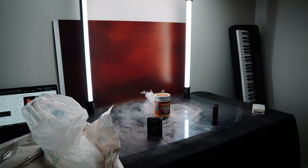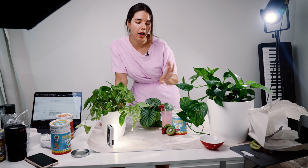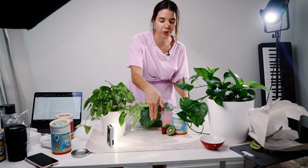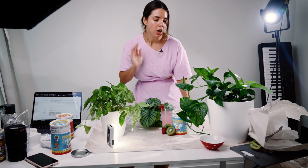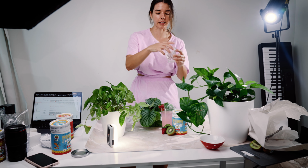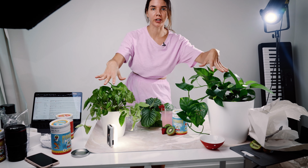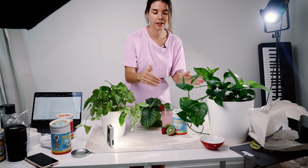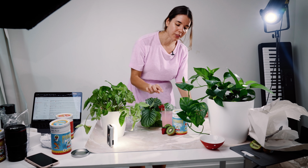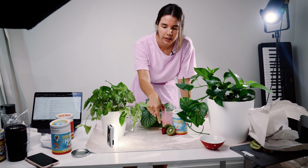So this is our next scene, and the idea behind this is to have the dry ice fog moving through the front and the back of this scene. So I've got a little glass here that goes behind the products, another glass over here, and then a little bowl here. And what the greenery is doing is framing this up really nicely. We've got the actual product inside here. The flavor is kiwi and strawberry, so we've got kiwi and strawberry.